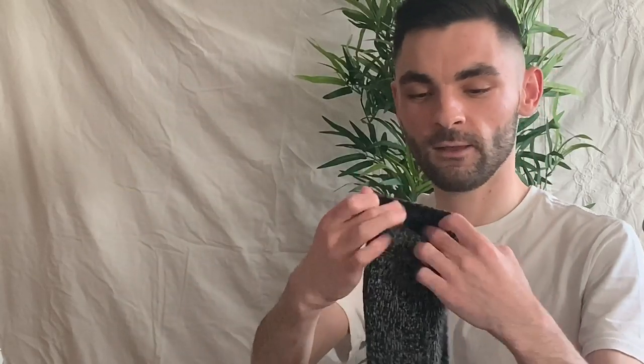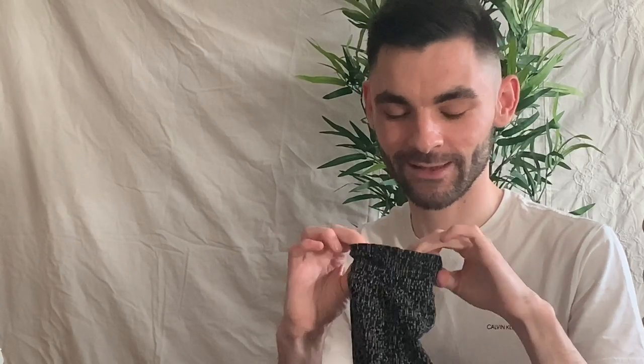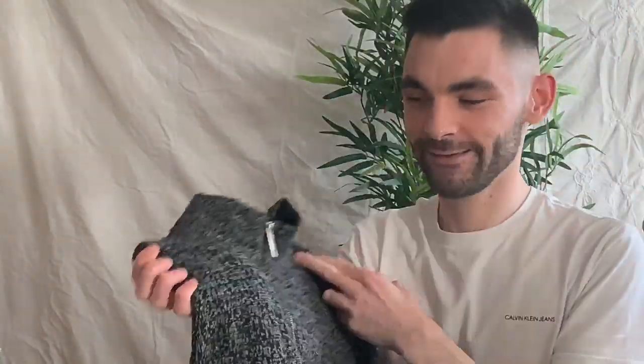You have that elongated hem that I will admit, when you're putting the trousers on, is such a struggle to get your feet through. I don't have big feet, I'm only a size 6, so it's probably just that the making on the end of them is a little too small than what it should be normally. But overall, I just liked the texture of the tracksuit and the colour of it.